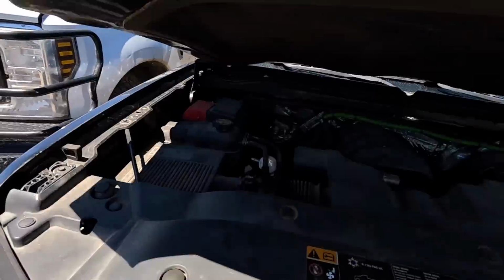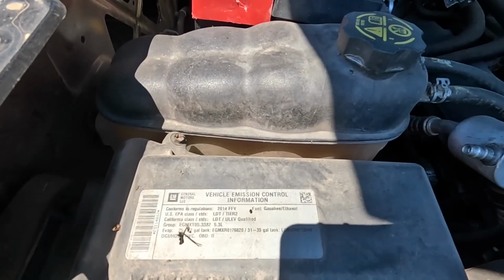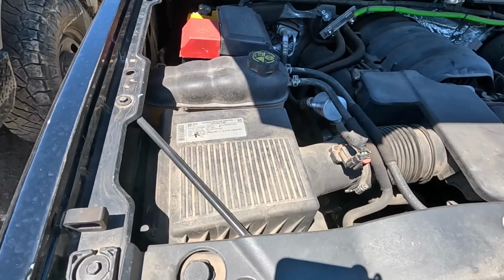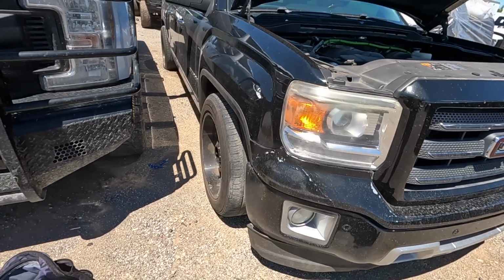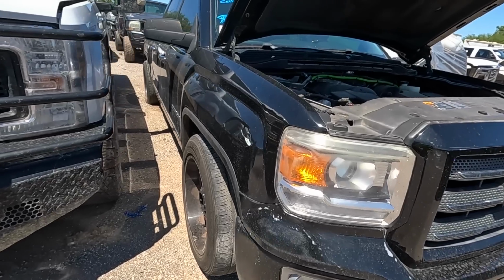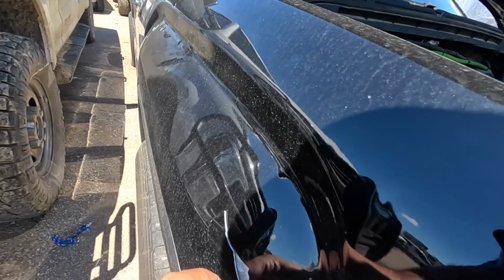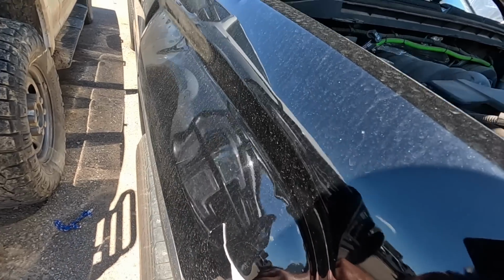Boy, it's hot. And the verdict is, it's a 5.3. It's not a Denali. Wow. It's just a very nicely optioned GMC Sierra, covered in hail damage and apparently Bondo. Lots of underlying Bondo. That's pretty thick.